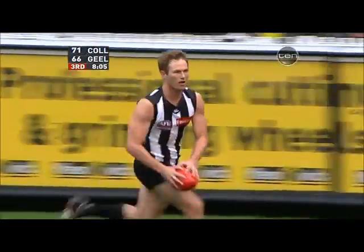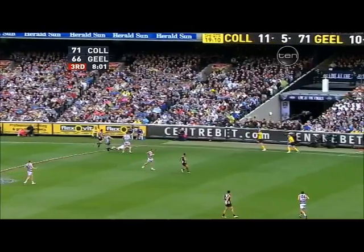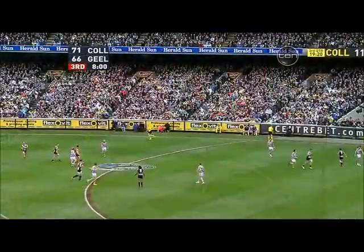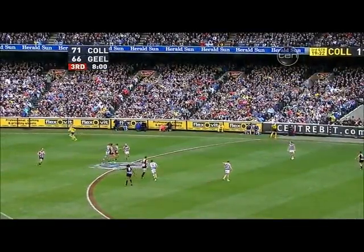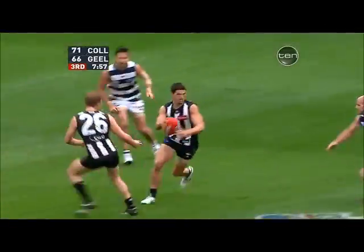They're getting busy again. Johnson across half forward. Into Didak. Cats have got that one. And Mackie works it over. Mick Malthouse, the coach, for 1 quarter and 8 minutes longer. Collingwood lead by 5. No easy day for him to finish off his magnificent career. 28 years in the coach's box.